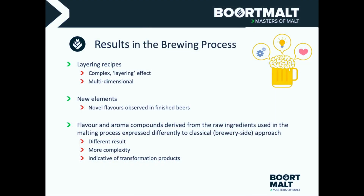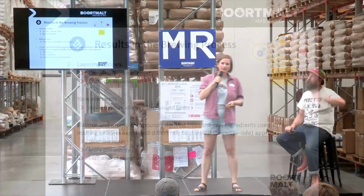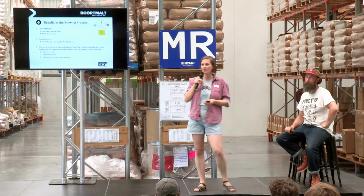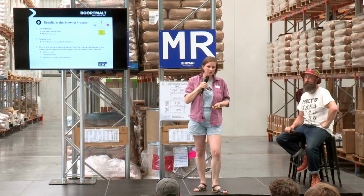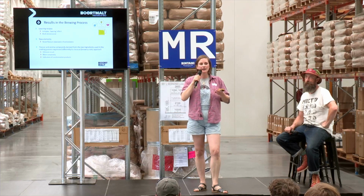So, now, what is the result in the brewing process? That is the question. So you go to this great length to use these raw ingredients in the malting process, and the number one question I get from brewers, which is totally fair enough, is why would the brewer do this? Why would they use this expensive malt to produce these beers when they could just use these raw ingredients on the hot side, in the whirlpool, in the lager tank, etc.?